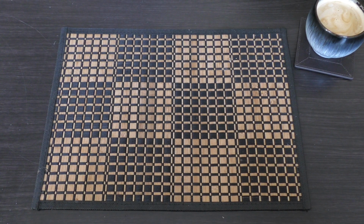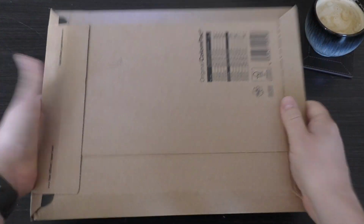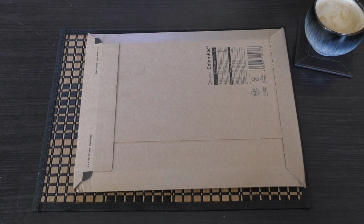Hello and welcome to my unboxing and first look at the limited edition Adeptus Mechanicus Codex. It's right here in this package. One of these will set you back £50.